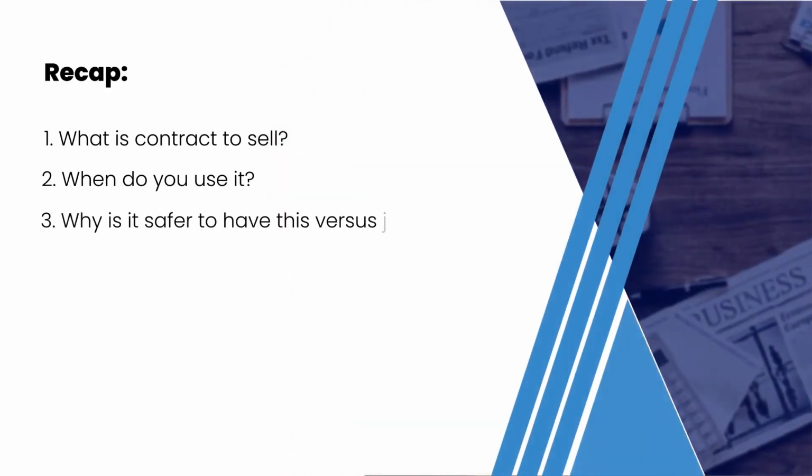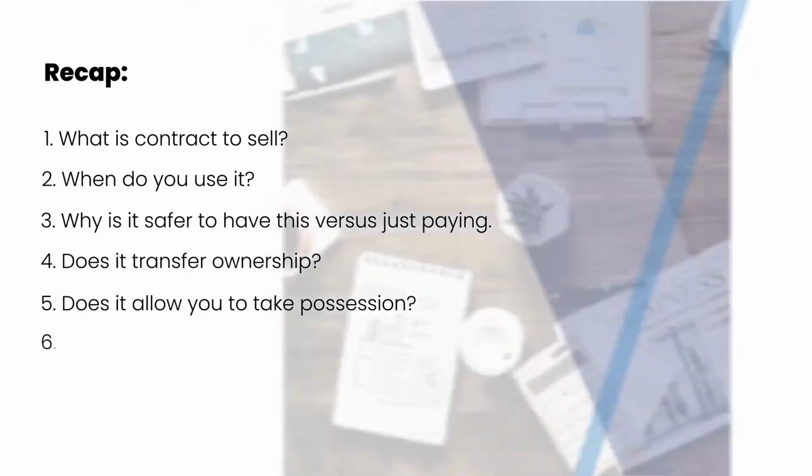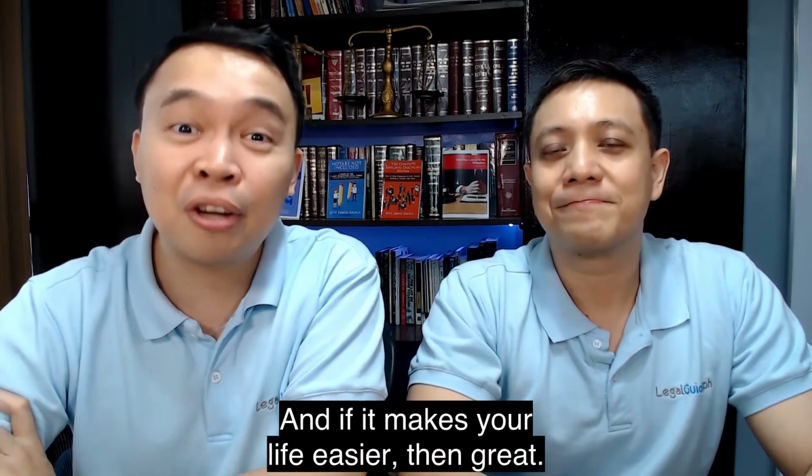Next, another thing that we talked about is why is it safer to have this versus just paying, Attorney Erwin? Well, it's documenting the steps in between. And then we tackled a couple of questions such as does it transfer ownership? No. But does it allow you to take possession? Yes. It depends. Depends on what you talk about with the seller. And we talked about the final part, which is what is it supposed to contain? We hope you still remember the different portions. For most of you, this episode was more than enough. And if it makes your life easier, then great.